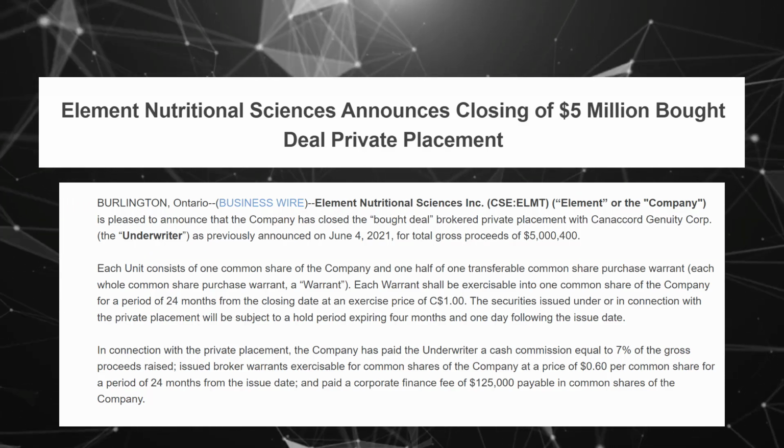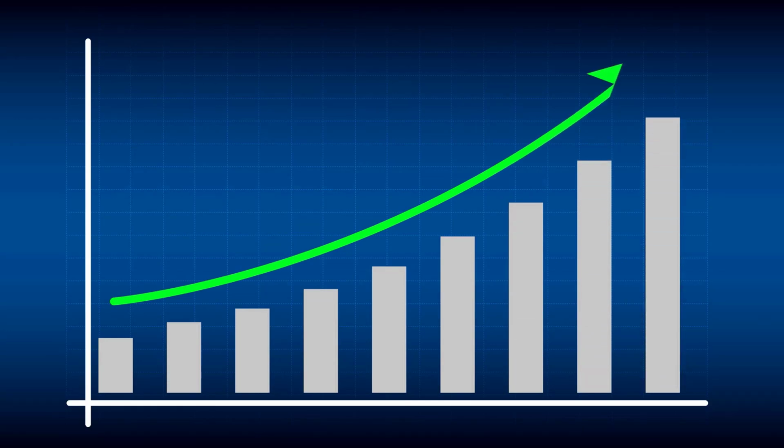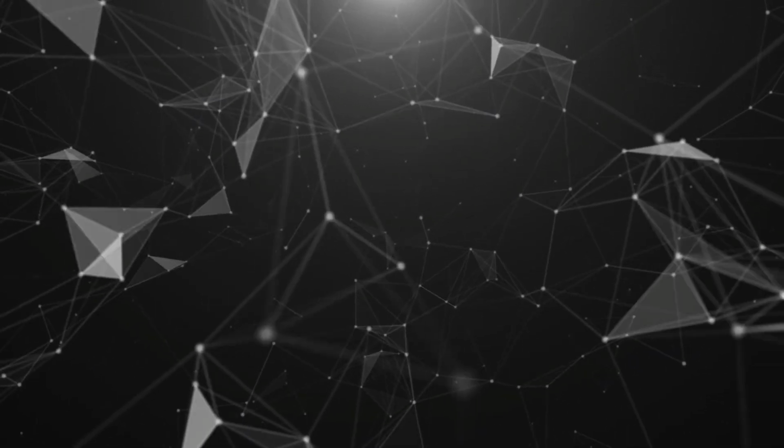So this is a company that went and did its research and invested into Element Nutritional Sciences at a price of 60 cents per share Canadian. Comparing that to the current price of the stock, it's currently trading down 33% from that 60 cent price point and down 50% from that 80 cent point where it went public. So the stock is trading at a very big discount to where accredited investors and investment banking firms bought in, which is one thing that shows the upside, in the fact that these people who did lots of research had faith in the company at 60 cents and it's currently trading at 40 cents.